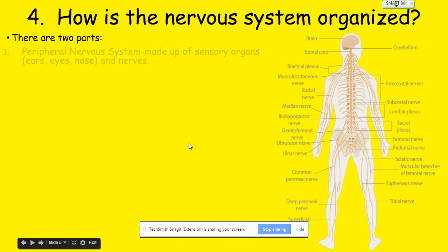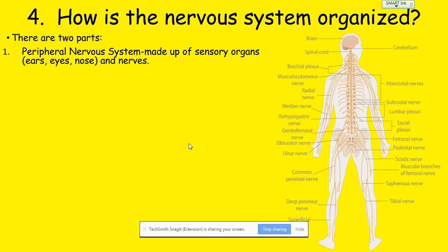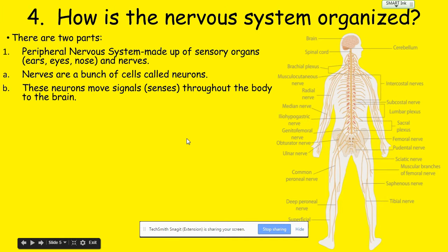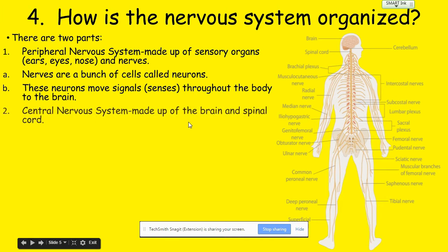And the fourth main idea, the nervous system and how that's organized. The nervous system is organized into two parts. There's the peripheral nervous system, made up of sensory organs like ears, eyes, and nose, and then the nerves. Nerves are a bunch of cells called neurons. These neurons move signals throughout the body to the brain. Those signals tell us what senses we feel.